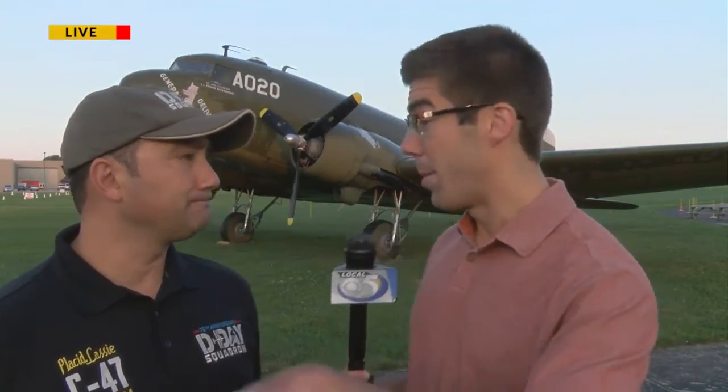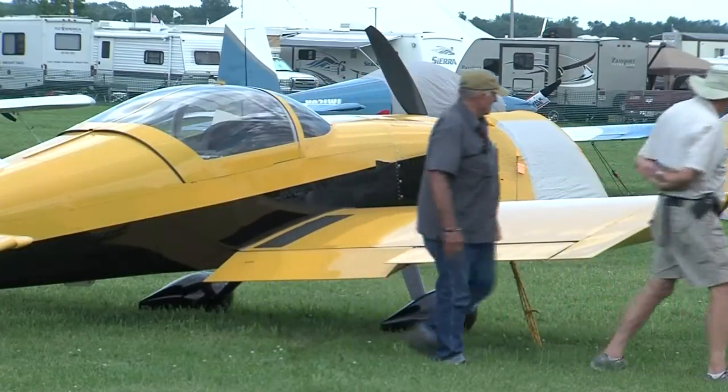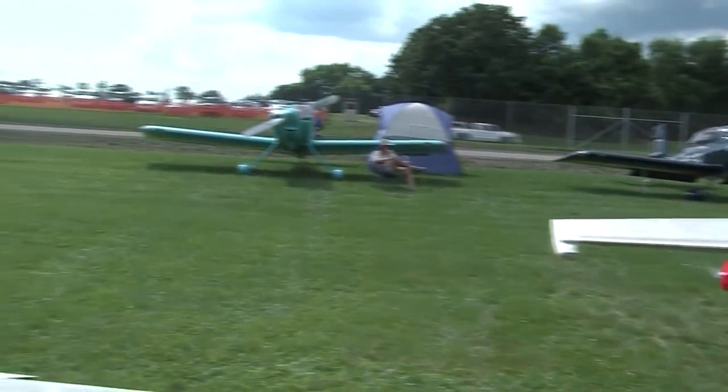Well, we are representing the D-Day Squadron, which is the American contingent that will take 21 C-47s like this one to Normandy to celebrate the 75th anniversary of the D-Day invasion. Very cool. That's coming up next year, in June, June the 6th. We'll depart from Oxford, Connecticut towards the end of May, and right now we have 21 airplanes that are confirmed to go overseas.